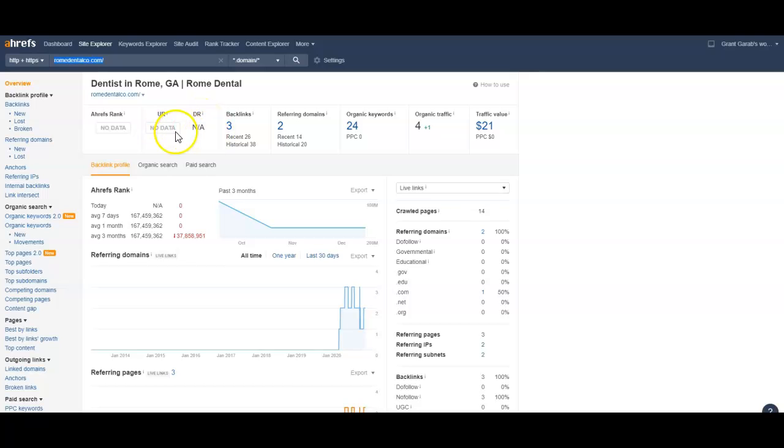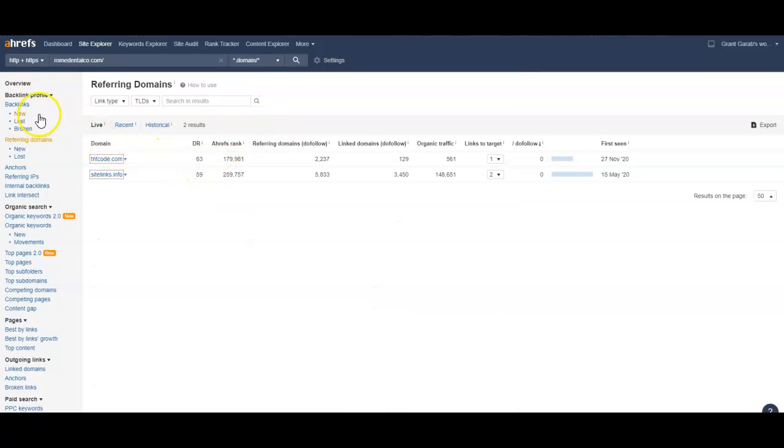And so the more of these we get, the more Google starts trusting you, and the more power your website starts getting, and the more you start outranking everybody in that specific city for whatever market it is. As you see here, you guys have 3 backlinks, 2 referring domains, which is literally nothing. And so that's probably why your Google My Business listing, which we'll talk about in a second as well, isn't doing too well.